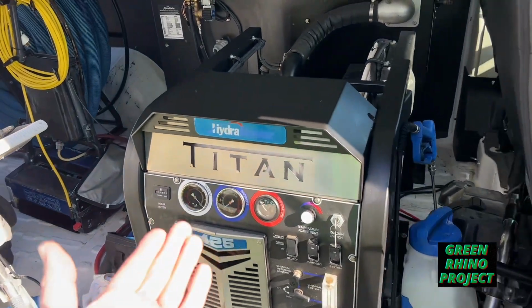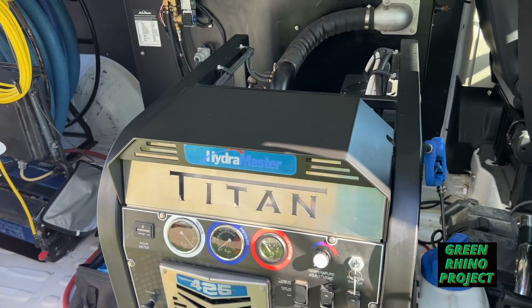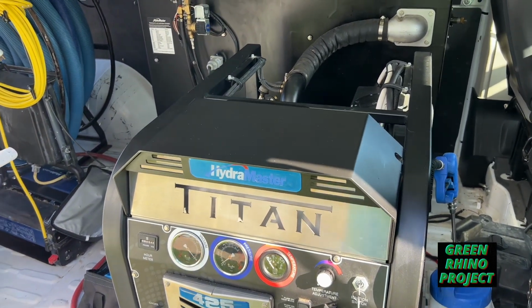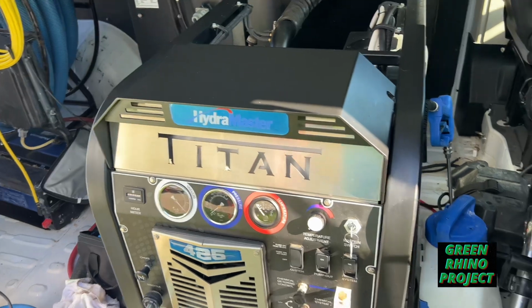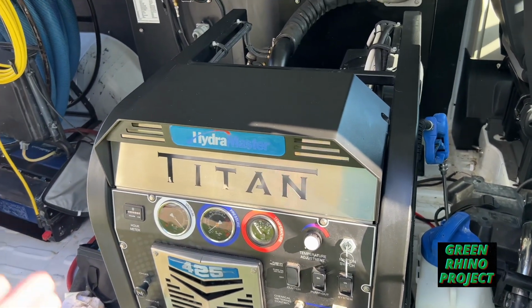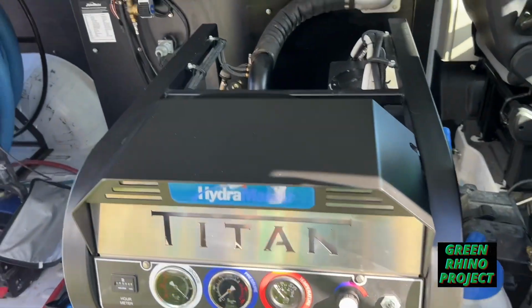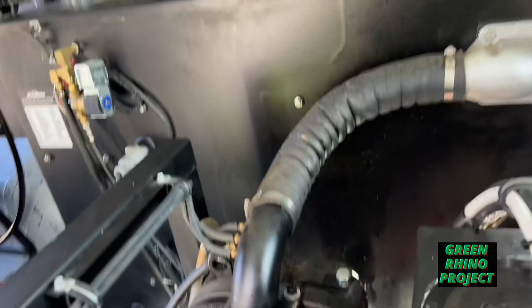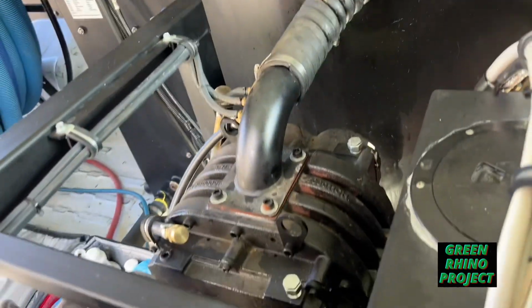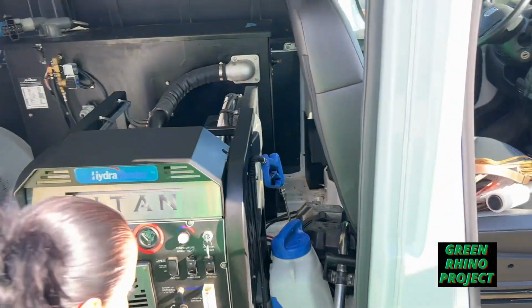So this machine here is only 2 years old. Anybody who's watched me, seen me buy it, and my whole process, knows I don't run this thing hard. Everybody knows I only run this thing probably 2 hours a day max. But I got a blown head gasket, and now I got to deal with that. But luckily, I can still run it. Okay, it's not so bad.